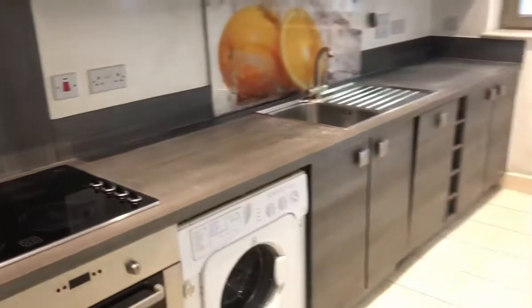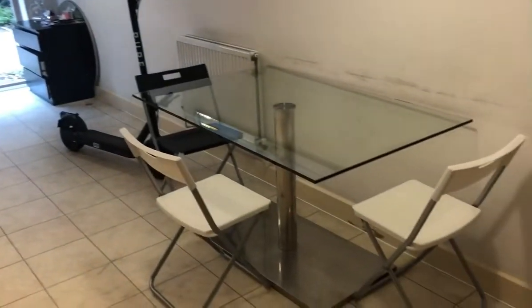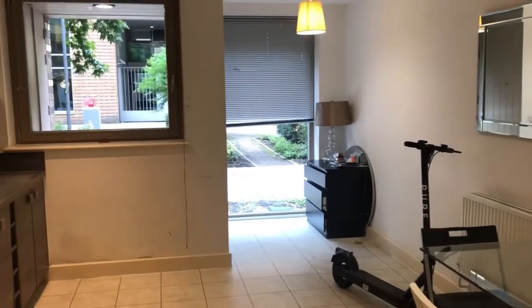Really good size kitchen dining area. Got your table and chairs just here. Your entrance straight ahead there. It's all double glazed, so it's nice and quiet, which is great. Just behind me here, you have a storage cupboard. And you have your water tank.